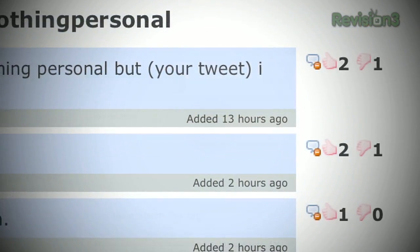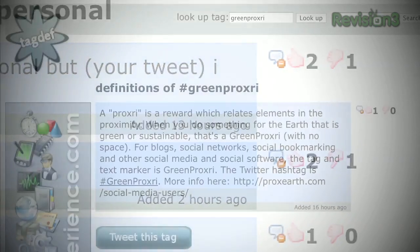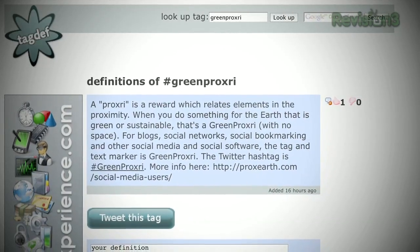You can vote up or down existing definitions to help ensure the accuracy of the entries. So if you're somewhat bewildered at what that latest trending hashtag topic is referring to, just head over to tagdef.com.